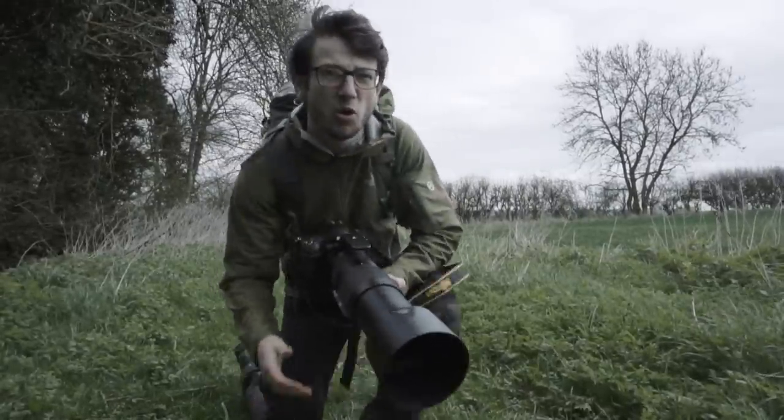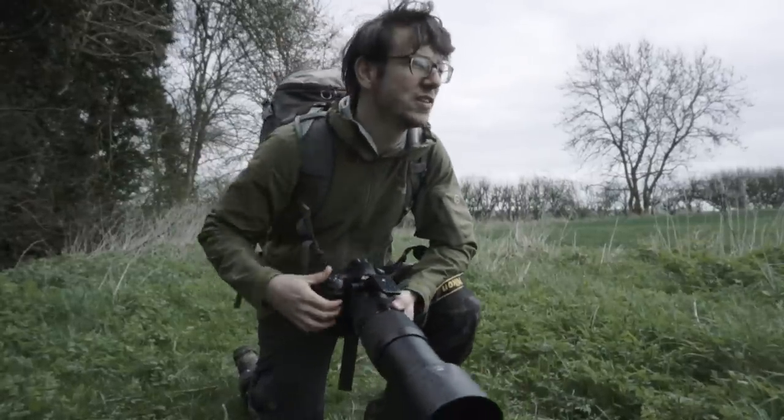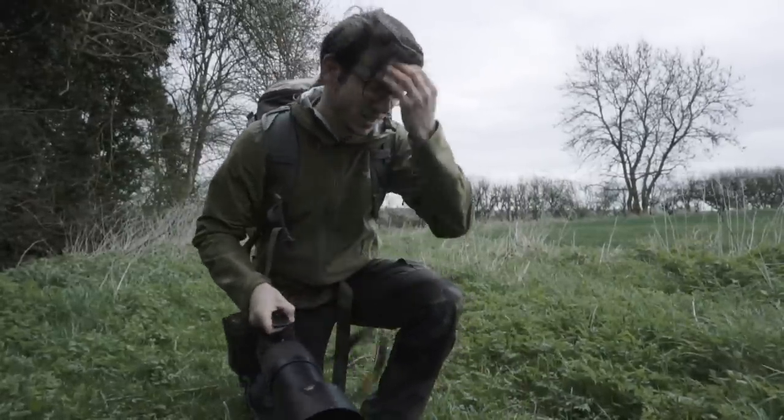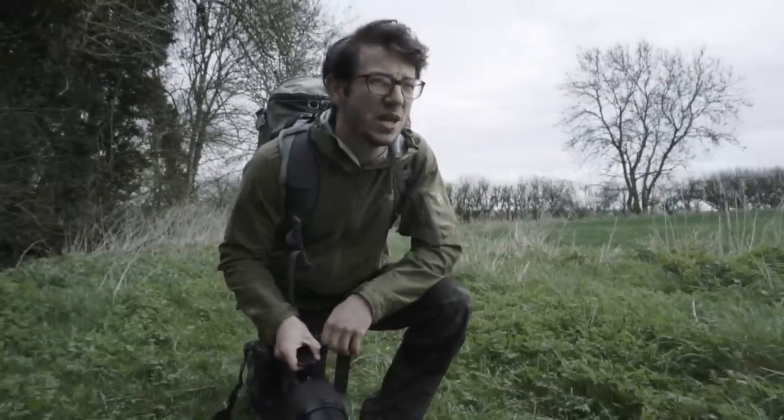So I'm just out walking through the local tracks and trails, checking the woods to see if there's any deer and checking the fields for hares. And of course, in a typical British springtime fashion, it started to rain.